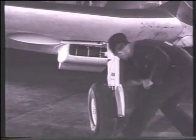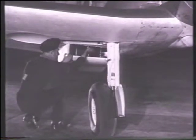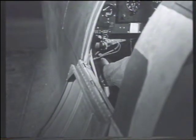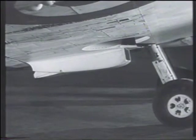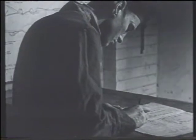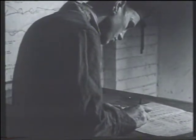The airman then checks and cleans the engine radiator intake. In the cockpit, an airframe rigger operates the shutter which controls the radiator temperature. The Form 700 is signed. The daily inspection is complete.